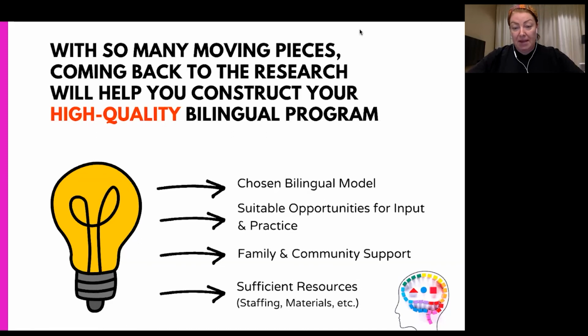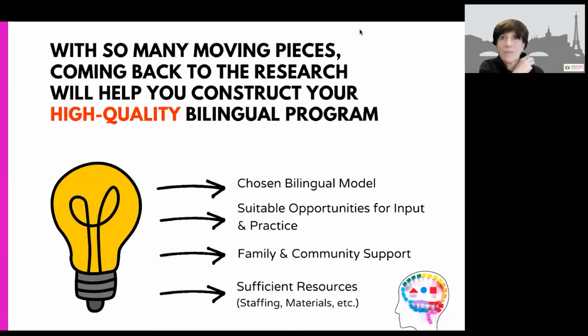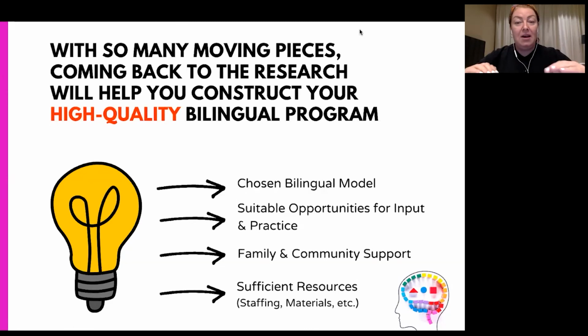Now, one of the things that we mentioned all through this was the importance of resources: staffing, materials, reading books. If you miss out on any of these, your program is going to be ineffective, as we mentioned. So you need to get this right. If you don't have enough books, you need to get creative and figure out a way that you can have a book drive. I know sometimes you're limited by budget, but sometimes you have to get creative. Sufficient resources are important to ensuring that your program will flow correctly.